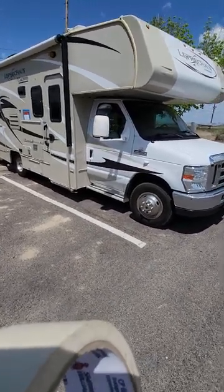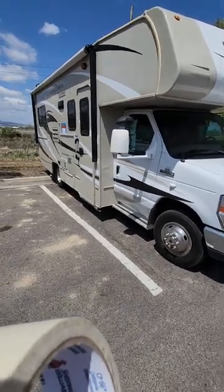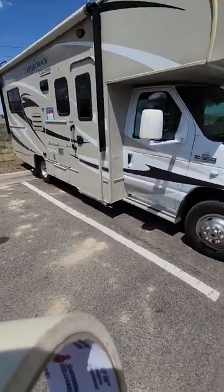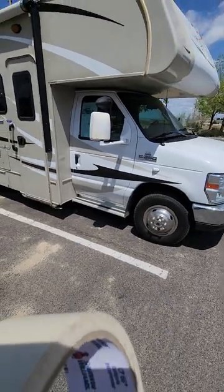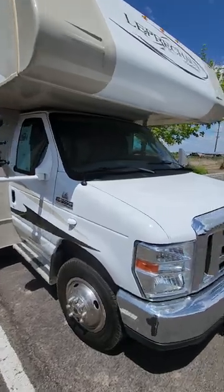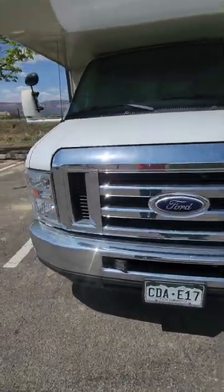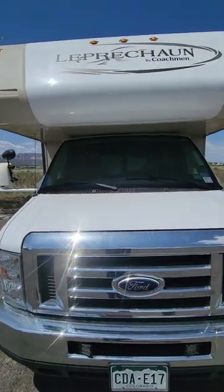My name is Joe, and I'm selling my Leprechaun Coachmen 50th Anniversary Edition. It's a 2014. It has 68,600 miles on it. Let me start running through the features real quick.